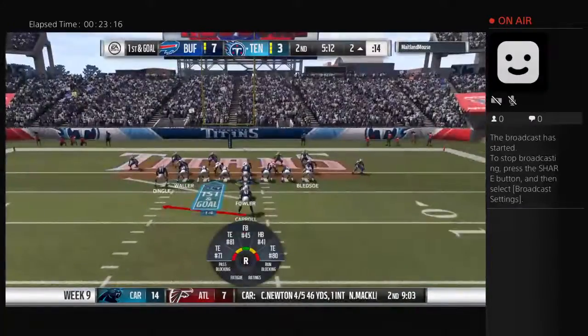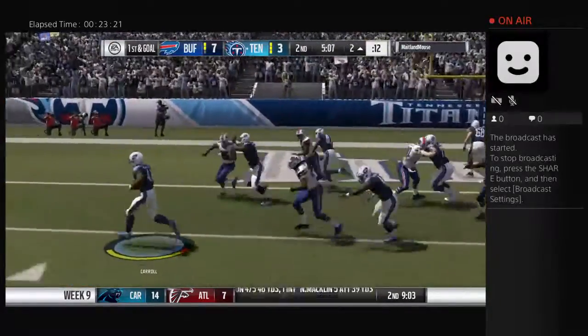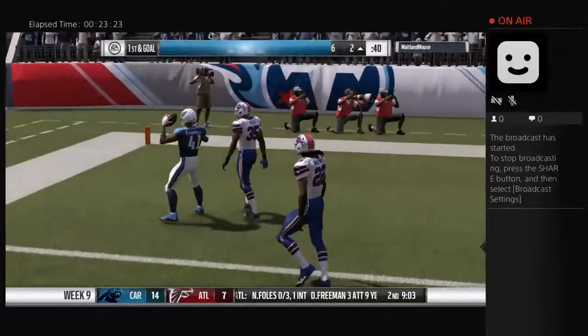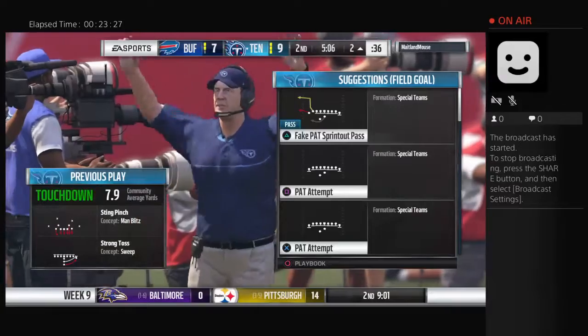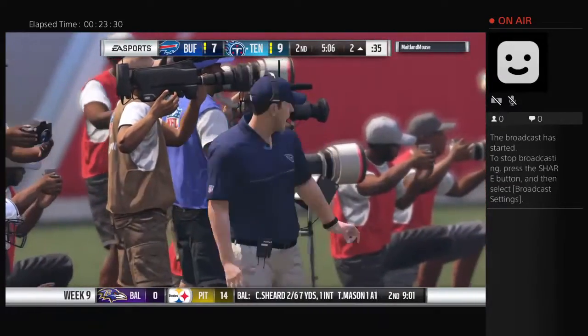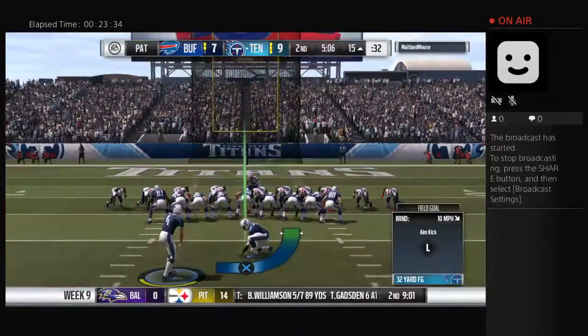They come out with 1 back and 3 tight ends. Now they'll run it on the toss. And he will take this one in for a Titans touchdown. A great play there with touchdown number 12 on the year. And the Titans have taken the lead.